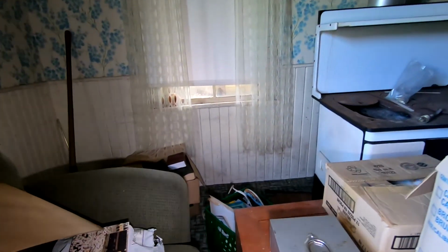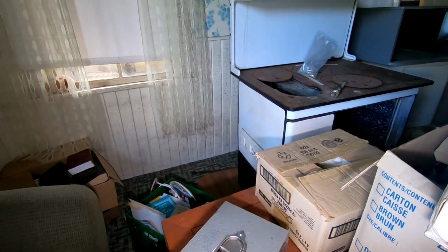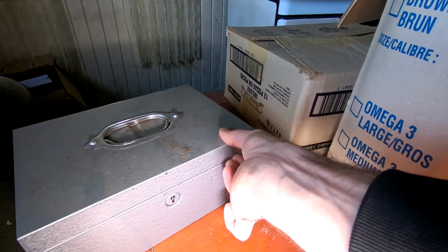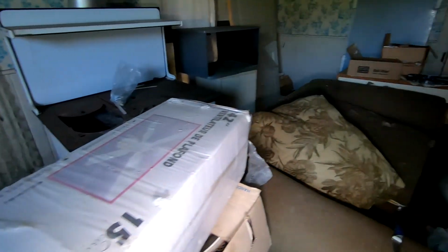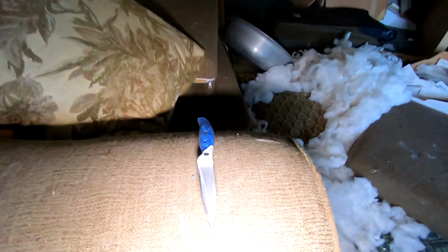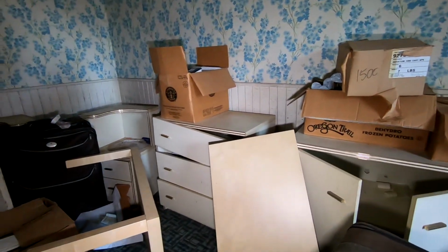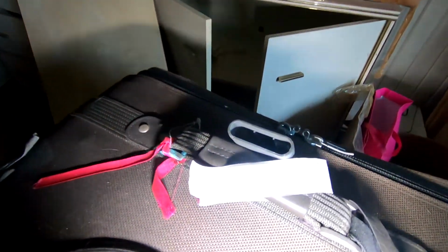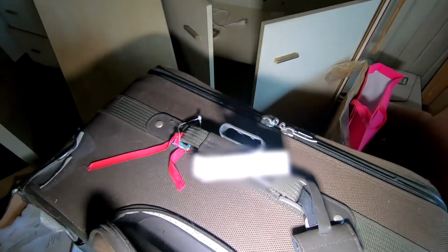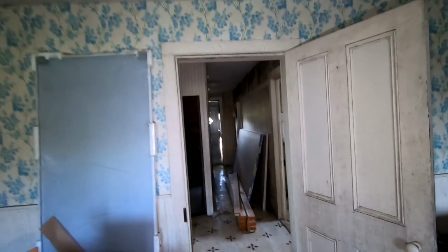This is crazy. It's just a little tin box, and it has a lock on it. Weird. Ugh, knife just kicking around. There's an address. I'm gonna blur it though. That's just for me to be able to search up later and find out where that is locally to where I live, it looks like.